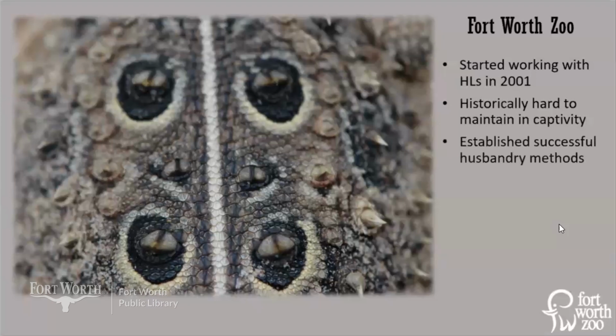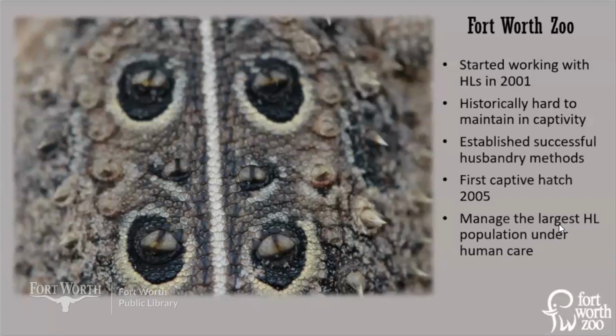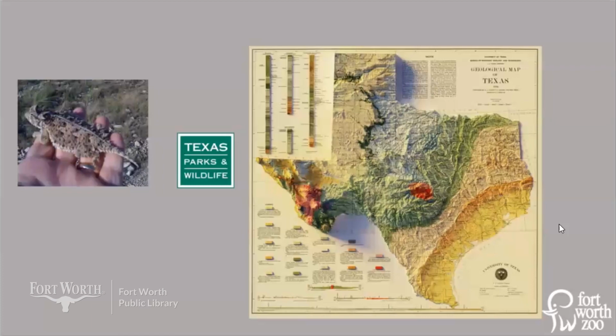But the Fort Worth Zoo has established successful husbandry methods now for the species. And we also were the first institution to breed the horned lizards in captivity. And we manage the largest horned lizard population under human care currently. We usually have between 80 and 100 adults.